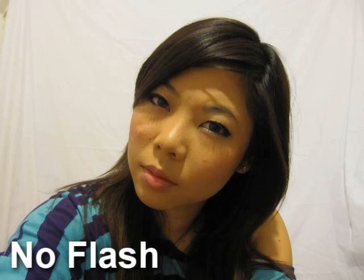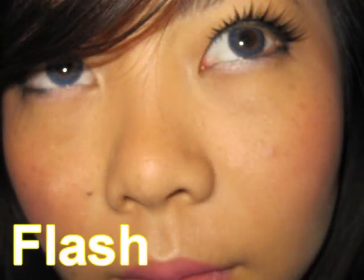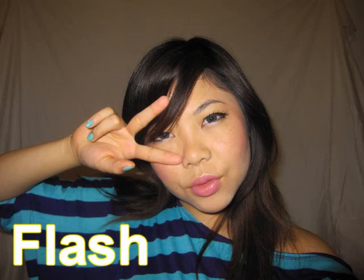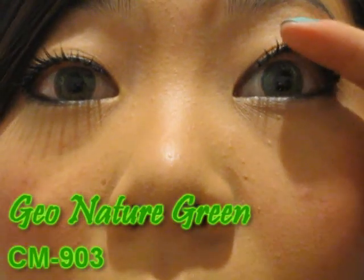I do like these. Some people can mistake them for you not having contacts in at all. For the most part, they blend in nicely with your eye, and they look nice in pictures when the blue does stand out, like flash photography. So I'm just gonna change out the pair. This is the next pair.